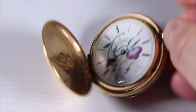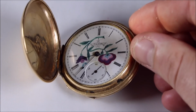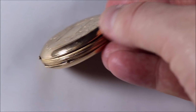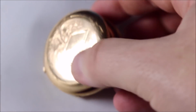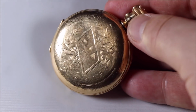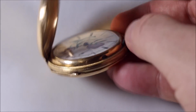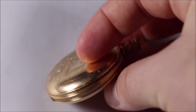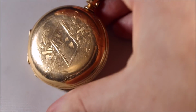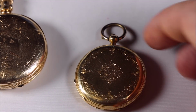So this is like a lady's watch. It's a little bit smaller in size, but something about it I liked. I like the painted dial. I like the engraving. I like these reeded edges all over the place that are in here and on here, which just tells me it's a little bit more special of a watch, but it's really probably worth more in the $75 range in this kind of condition. But I will try my best to get my money back out of it, probably. So it was an interesting watch, but the one that I liked a little bit more was this one.